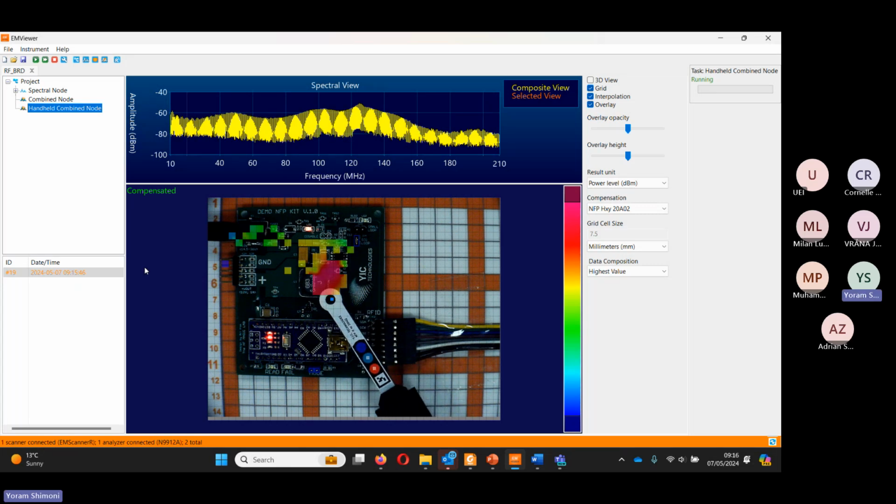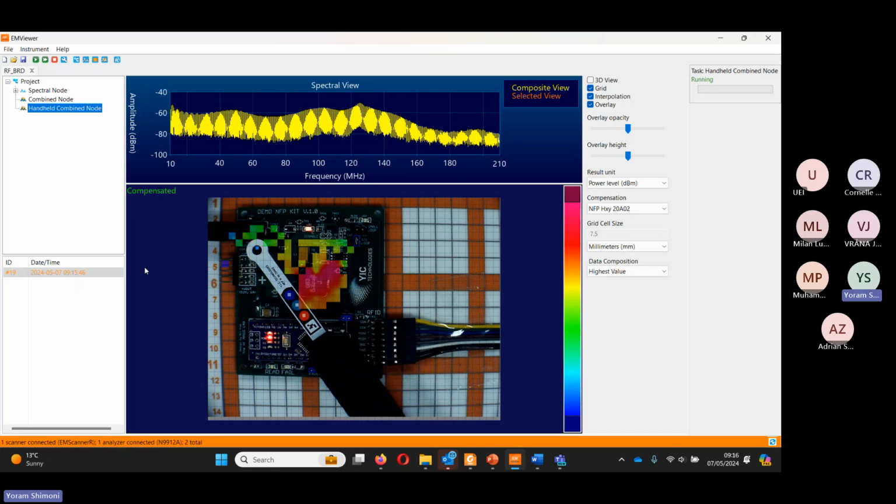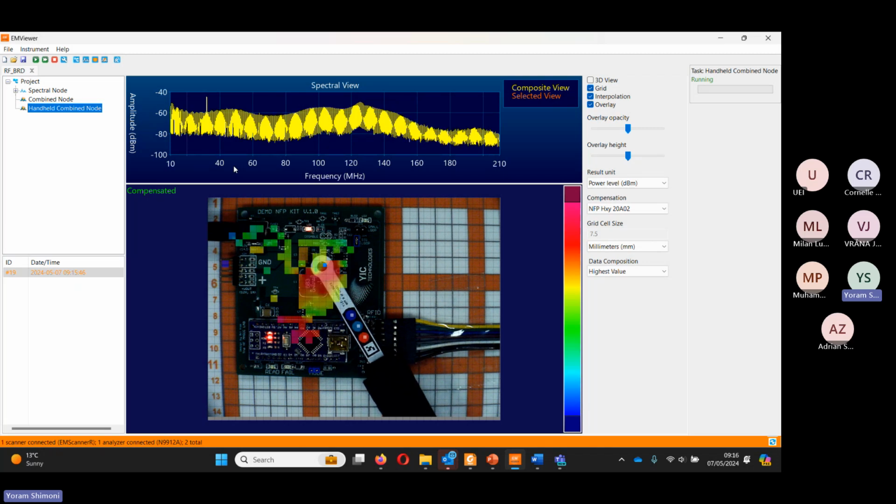So this is actually the coil and all the circuits of the DC to DC converter around that area. You can see here that it's fairly quiet. The 32 megahertz area is also active. We can see the signals pop up right here. But essentially the majority of the problems are coming from that area.